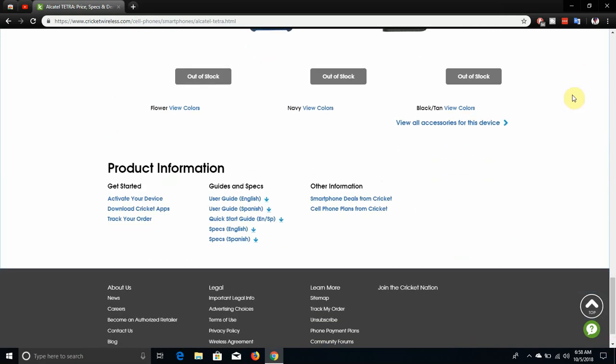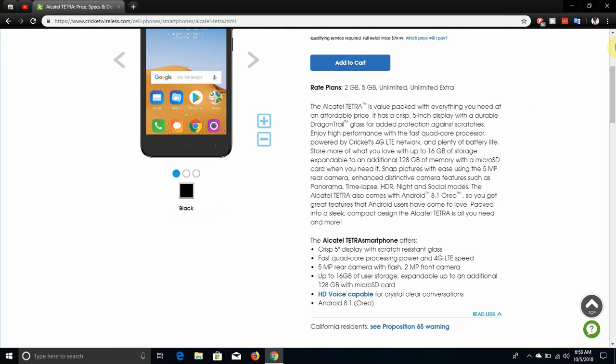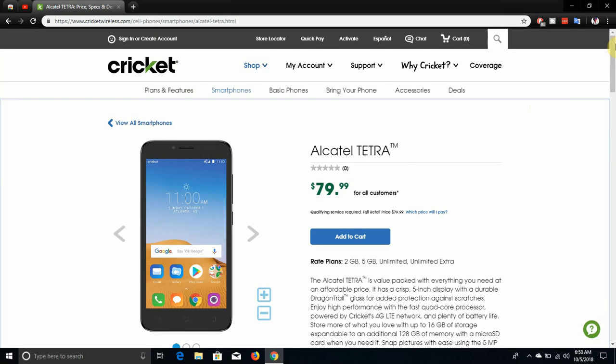So they got pretty much, and y'all can check it out if you want. So there it is, guys. The Alcatel TETRA is now available at Cricket Wireless for $29.99, guys. This is a budget phone, so do keep that in mind.